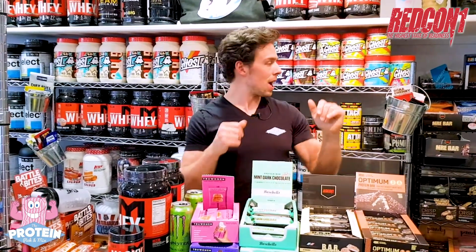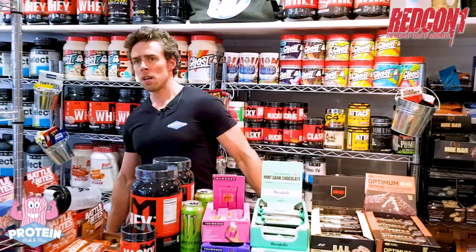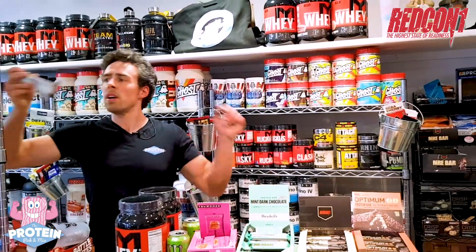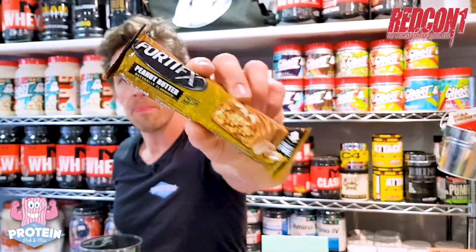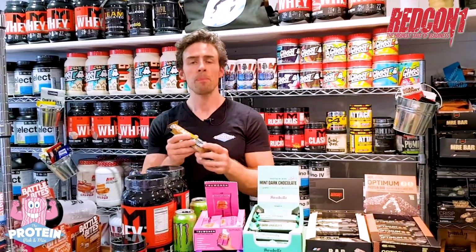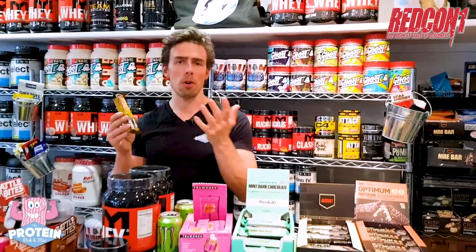So between these and the, can I find them? The Fortifex bars. Oh, here we go. You guys know these, but I might as well give them a bit of a wave. There you go. These bars here. Same kind of deal. Crunchy, cereally things inside. Very, very bold flavours. Very, very sweet. These are fully coated, unlike these. So the calories and stuff do jump up, along with the protein counts and things.